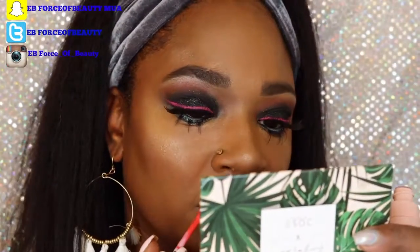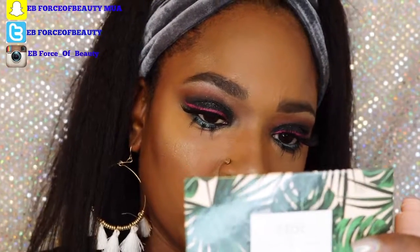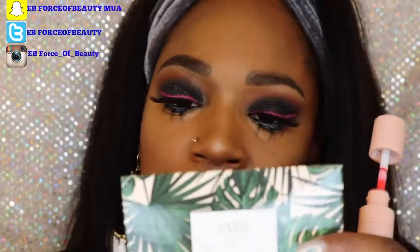So the next thing, I decided I was going to use her highlighter. This is the finished project. I'm not done with the eyes yet, though. But this highlighter is very beautiful. On my skin tone, for us brown girls, that is definitely a really good highlighter. It was popping. So I decided to keep that, of course.